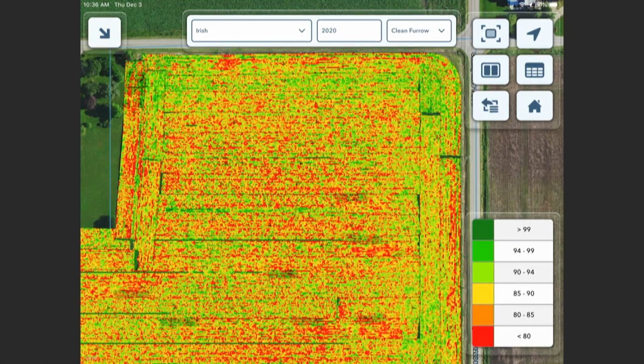It's this field in this year that shows exactly the issue that our R&D team has been focused on addressing. How do we take a condition like this, a challenging residue condition, and actually achieve a 95, a 98, a 99% clean furrow?